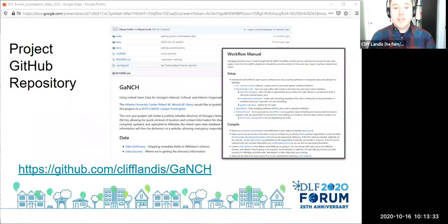So to make sure that everything associated with the project is free, transparent, adaptable, and reproducible, we've created a GitHub repository which includes everything associated with the project. An example of this is our workflow manual shown here, which walks you through the entire process we've developed step by step.